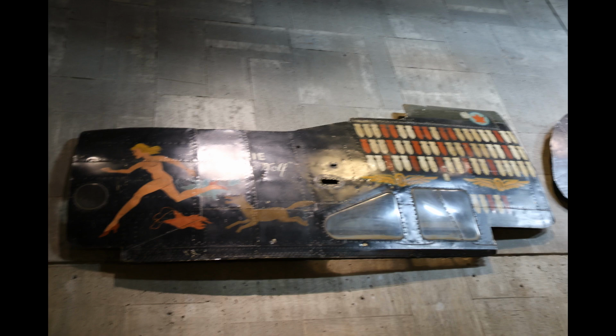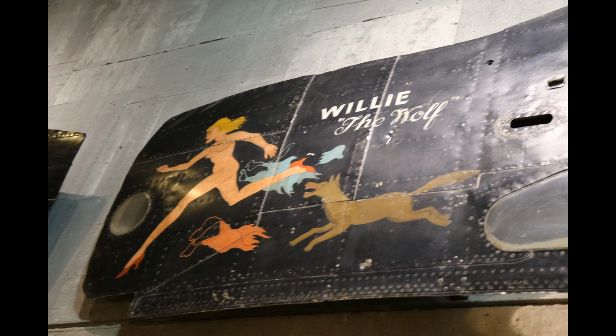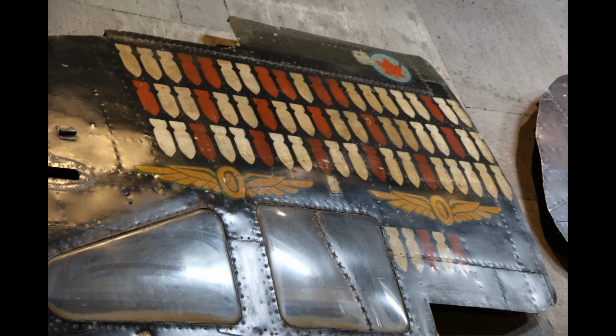Now, just to make things confusing, there's going to be another aircraft called Willie the Wolf. This was a Halifax Mark 7, serial number NP707, and was delivered to number 432 Squadron, where it was marked QOW, and flew its first operations on July 11th of 1944 to Thiverny. The aircraft completed 67 operations with the squadron, 24 of them by Pilot Officer Potter and crew. Perhaps they were the crew who gave her the name, Willie the Wolf.